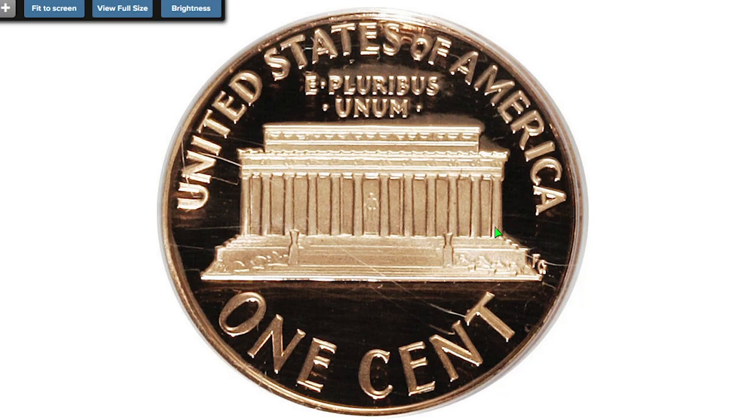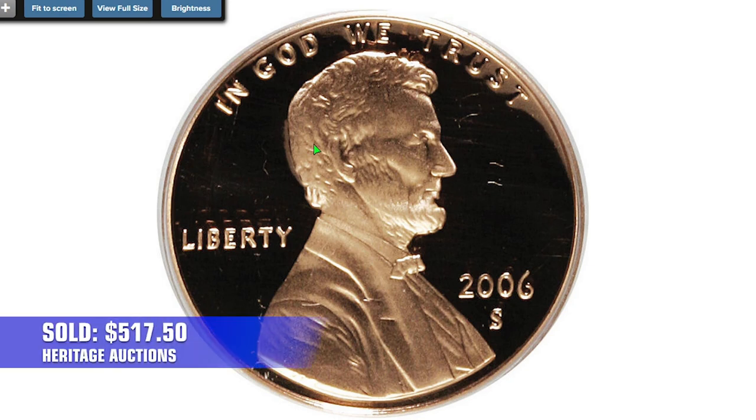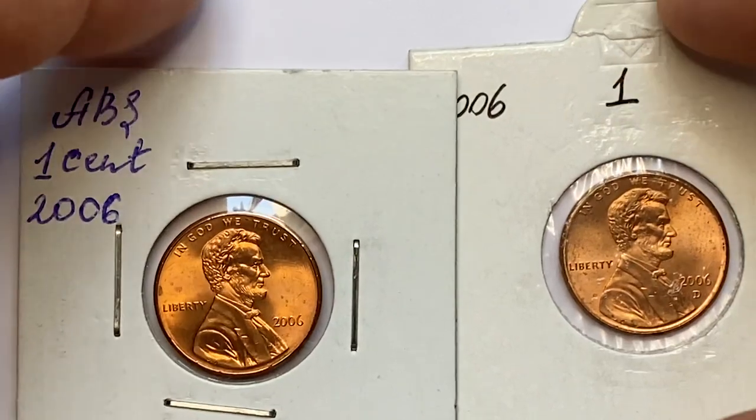And for the last of these, one of the most expensive 2006 proof pennies, a 2006 S Lincoln cent graded as PR70 Deep Cameo by PCGS. An excellent proof coin with charming contrast between frosty device elements and mirror-like fields. Those scratches are actually on the slab, not the coin, by the way. Sold on May 31st, 2008 for $517.50 at Heritage Auctions.